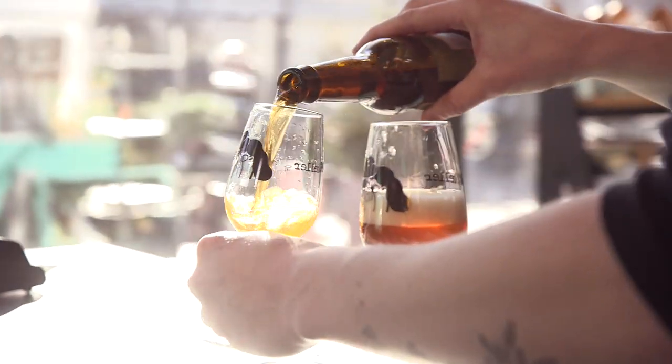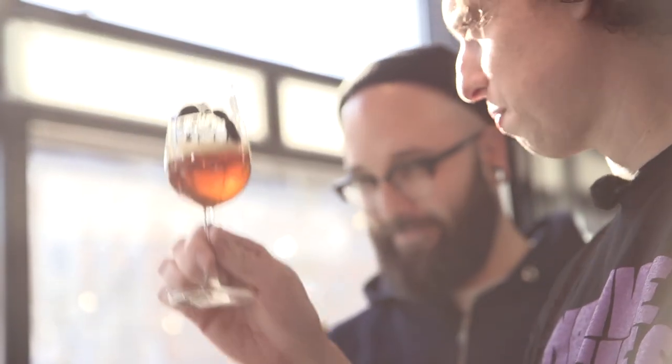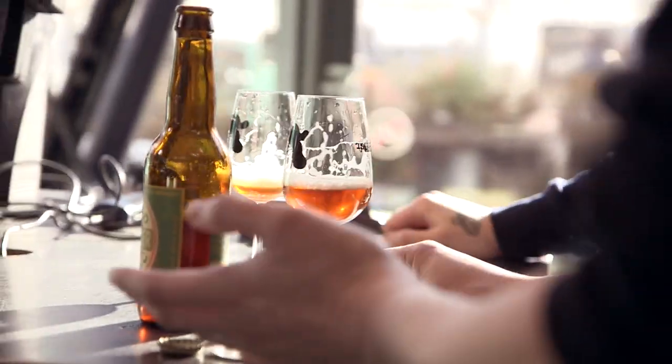Mm. Looks like a classic for sure. See-through. Bit darker in color. Yeah. I'd say for style, like Vienna lager, it's perfect color. Mm. It's just so good. It's smooth. It's a classic. It really is. So that is the last beer.